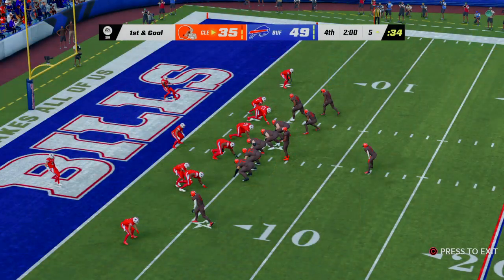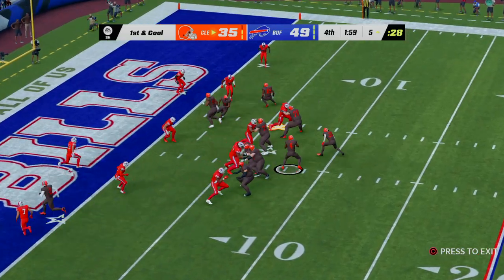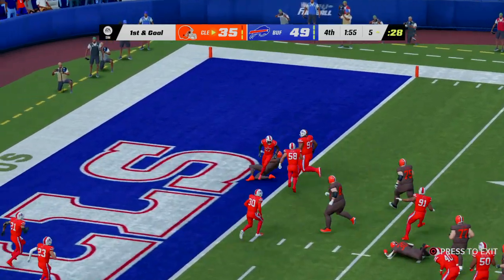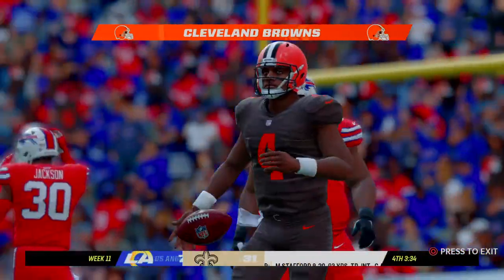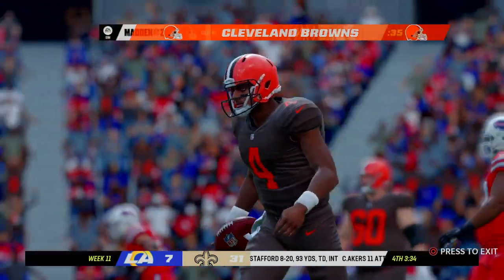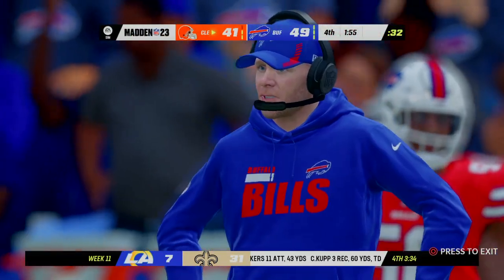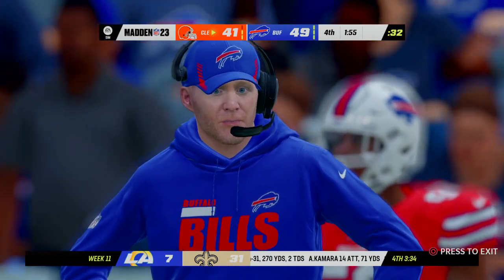So the Browns in possession of the football here as we get you reset. They've got it first and goal as they look to punch in a late score. Flush to his right. And he is into the end zone. Touchdown, Cleveland. Deshaun Watson, a 5-yard touchdown run. And the Browns have made it a one-score game again here in the fourth.